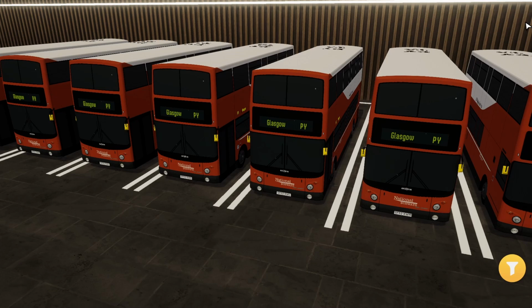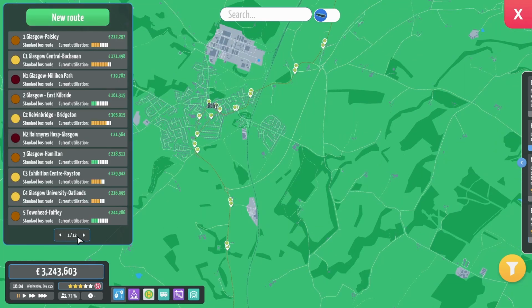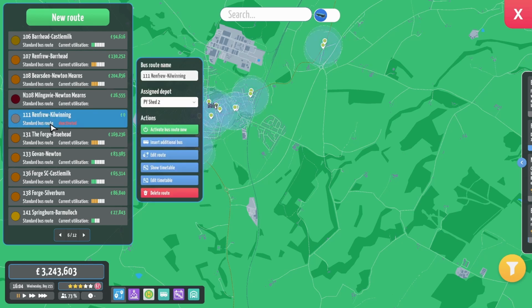So let's go and activate those routes. The absolute monster that is the 111. 111 Renfrew to Kilwinning via Paisley, Johnstone, Howwood. Oh, does Howwood come before Johnstone? Oh, I'm good at this. No, I was right. Paisley, Johnstone, Howwood, Beith, Dalry, and then into Kilwinning. What a beast of a route.